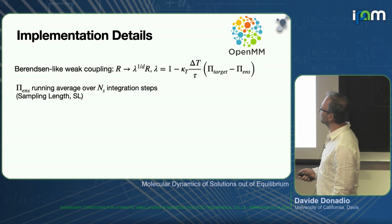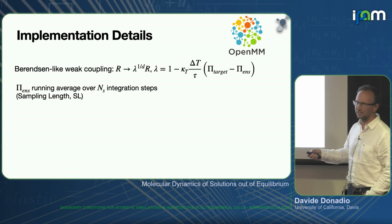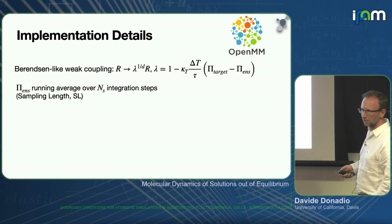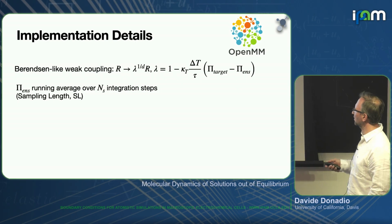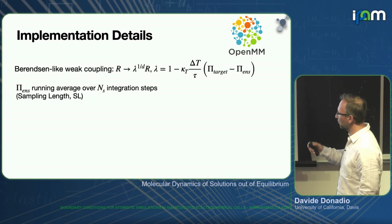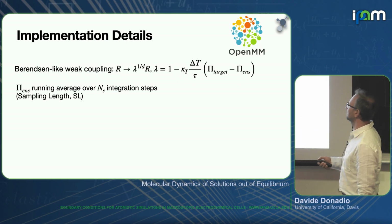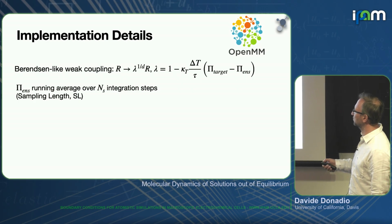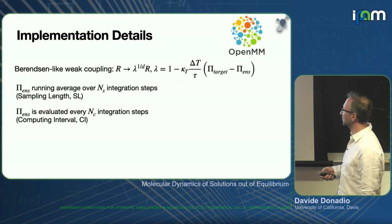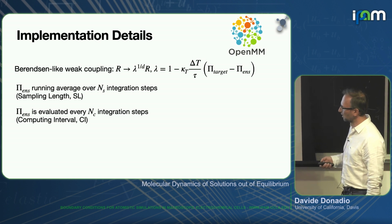We need to average, so this osmotic pressure has to be an ensemble pressure, because if you use the instantaneous one, there are too large fluctuations, especially when you work at relatively low concentrations. So there are a few parameters, a few knobs to tweak to make this system work. We have this sampling length, that is the number of steps through which we estimate the pressure. And we evaluate the pressure every certain number of integration steps.